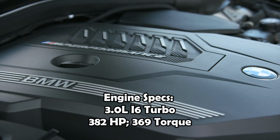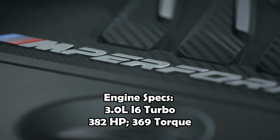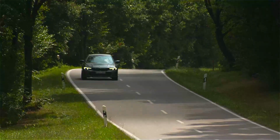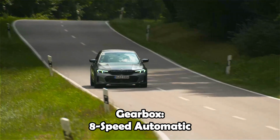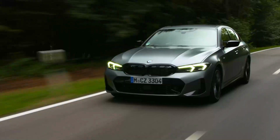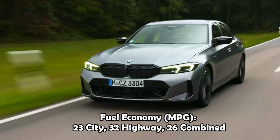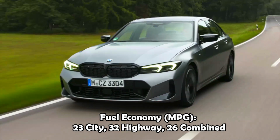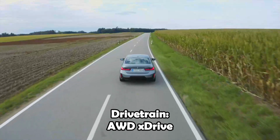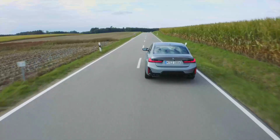The 3.0-liter inline-6 turbocharged engine in the M340i generates 382 horsepower and 369 pound-feet of torque. Because of BMW's quick-shifting 8-speed gearbox, turbo lag is non-existent. Last year, BMW added a 48-volt mild hybrid system, boosting power by 11 horsepower and modestly raising combined fuel economy from 25 to 26 mpg. The BMW xDrive all-wheel drive technology, which provides great traction and control in a variety of driving circumstances, further improves the performance of the M340i.